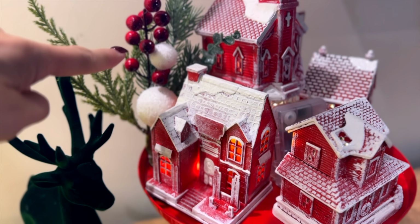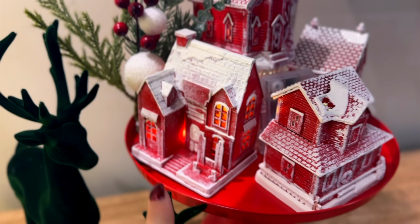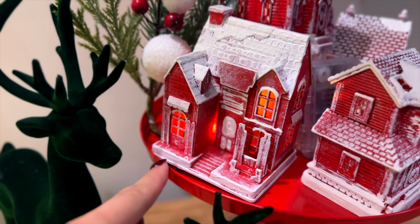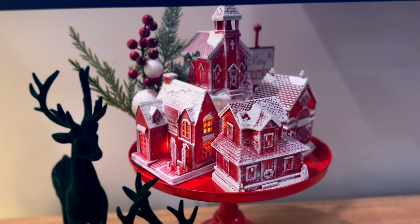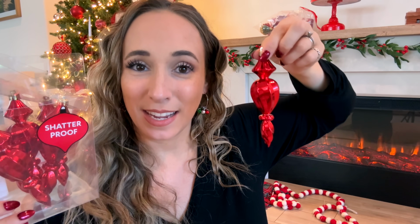I finally got this little pick stuck in the back. I finally just set it in underneath this house, and that is doing the trick and holding it all in place. I found this package of 6 finial ornaments. They're about 5.5 to 6 inches long, and you get 6 of them for $5.99. So I thought this was a really good price, better than even buying ornaments in the dollar store. This is a better deal.